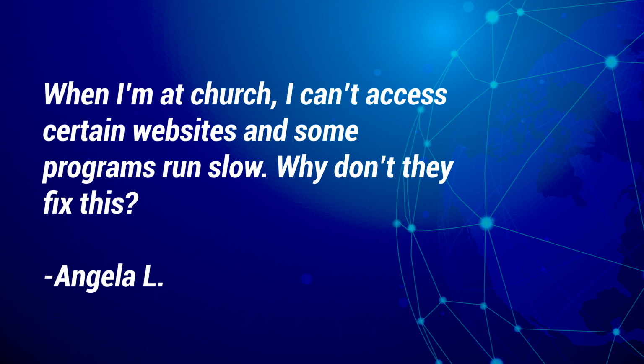When I'm at church, I can't access certain websites and some programs run slow. Why don't they fix this? You know, everywhere we go nowadays, wireless access is pretty common. Church is not an exception to that. Most churches now provide wireless access to the congregation. If you think about it though, this is a unique situation that they have to deal with.